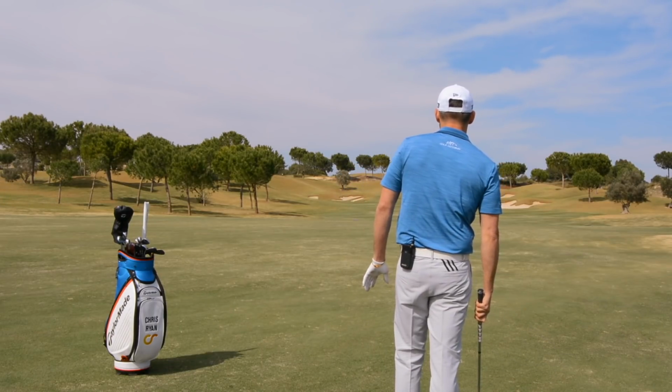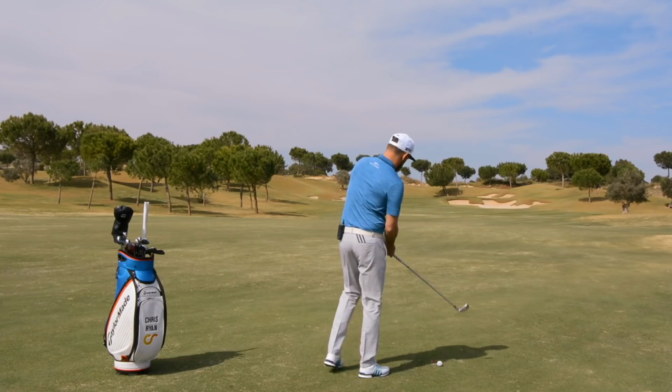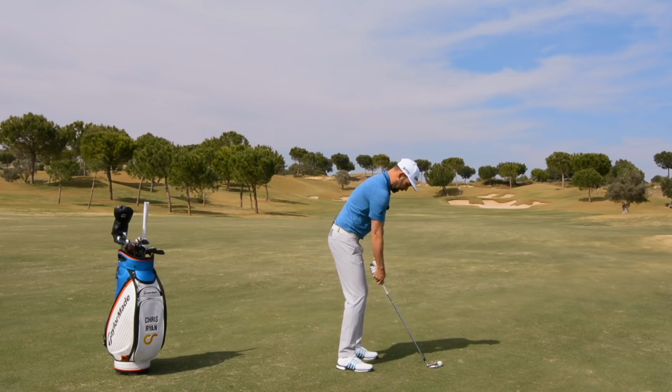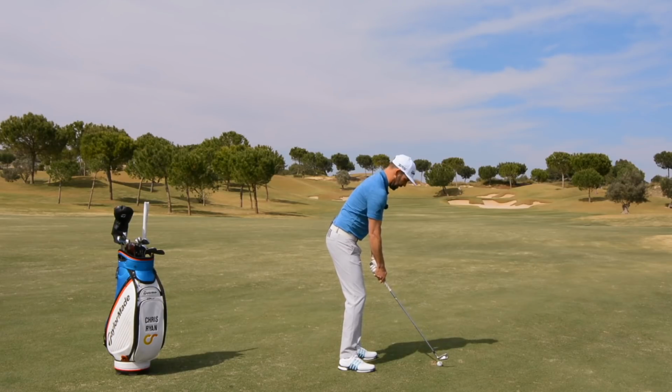This is the 12th hole here at Las Colinas. I'm sure you'll agree, absolutely stunning hole. I've got about 160 into the green, so I'm going to go ahead and take an 8-iron. And I'm going to try and hit this into the middle of the green and just work it back to that flag that's on the right. So I'm just going to rehearse that takeaway. There's my moving parts all together, and go ahead and hit it.